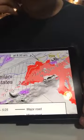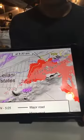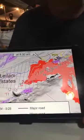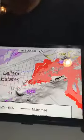So PGV again, we really don't know what's going on. It's behind closed doors. But we're all still breathing over here. You can see that for sure.